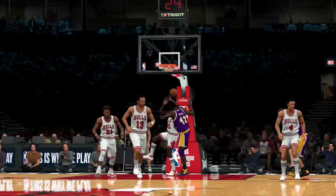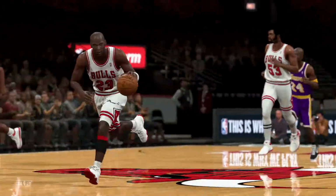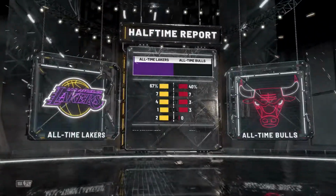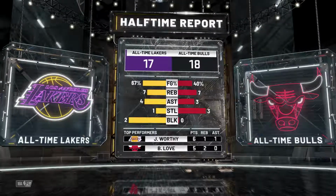Shaq, what was your takeaway on the Lakers? They ran their offense very well in the first half. There were almost no forced shots. It was good, smart basketball. The motion in their offense was terrific. They made those defenders work very hard. I like what I saw from them for the most part.